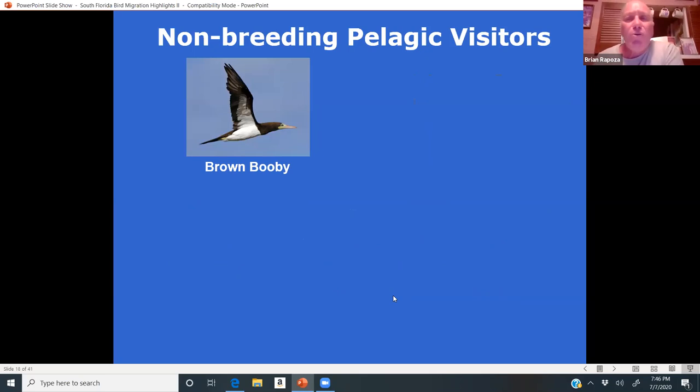We can also talk about some pelagic migrants to Florida, birds that you can usually only see if you go offshore. These are all species that don't breed here in Florida, but they pass through as migrants. So brown booby is a species that you can see offshore, mostly in the Florida Keys, just about all year round, but none of them breed here. So you can't call them a summer breeder. You really can't call them a winter visitor or a transient because they could be here all year.